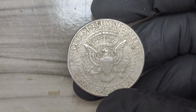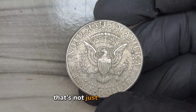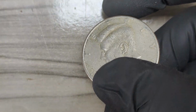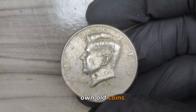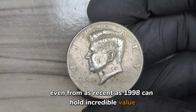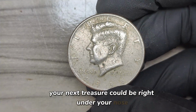You open a drawer and find a coin worth $1.7 million. That's not just a rare collectible. It's potentially life-changing money. Many people underestimate what they already own. Old coins, even from as recent as 1998, can hold incredible value if you know what to look for. Your next treasure could be right under your nose.